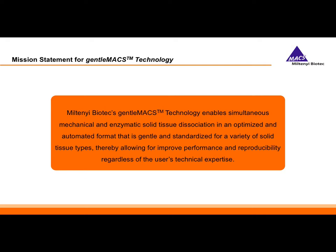So our mission statement for our sample prep technology is that it enables simultaneous mechanical and enzymatic solid tissue dissociation in an optimized and automated format that is gentle, and that's the key word, gentle. You're not destroying the cells, you're not beating them up, you're not killing them. And you're creating that nice homogeneity where you can move forward with your downstream assays.